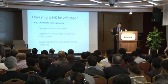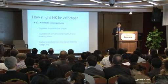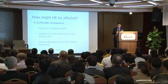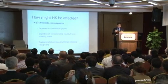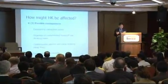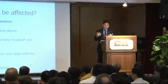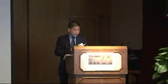So actually, what are the possible consequences? The first thing is, if there is a release of radioactive substances into the atmosphere, they may be dispersed and carried by wind, and it will behave like a cloud of smoke, a plume. Exposure to this plume is harmful, and inhalation of the air will also be harmful. This is the first thing.